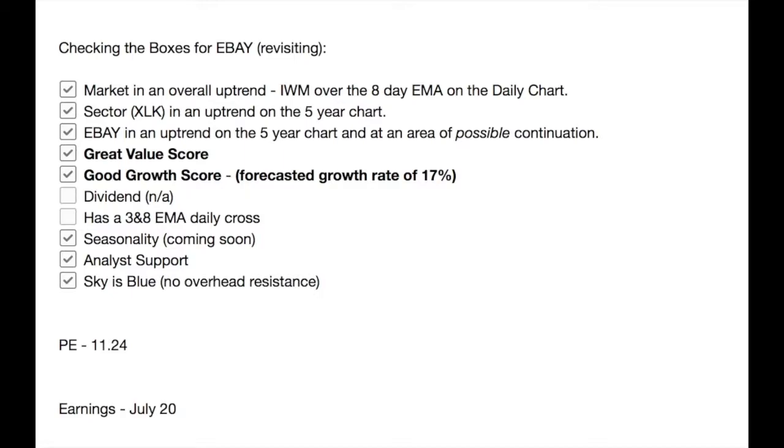eBay is in an uptrend on the 5-year chart and at an area of possible price strength continuation. Emphasis on possible. It's all about price staying up and over that blue 8-day EMA. eBay has a great value score and it's got a good growth score with a forecasted earnings growth rate of 17%. Does not pay dividends, so that box is not checked. It does not have a 3 and 8 EMA cross, which I look for, so not checking that box.